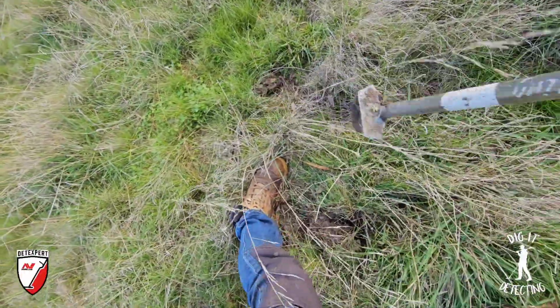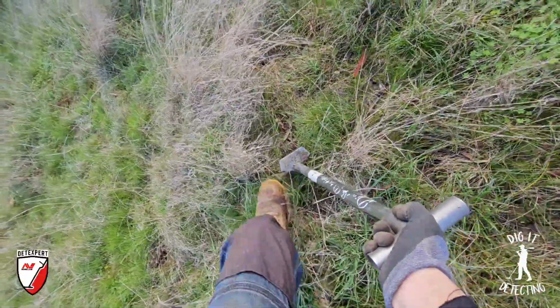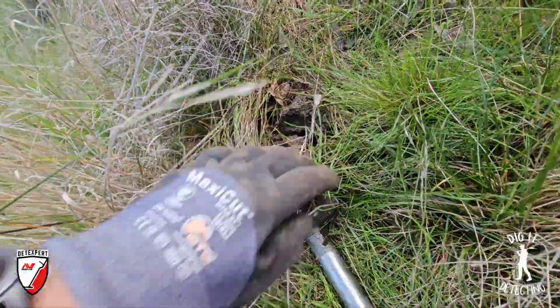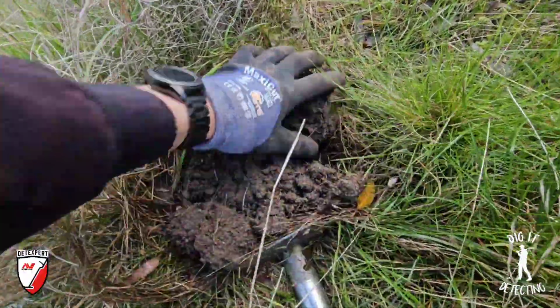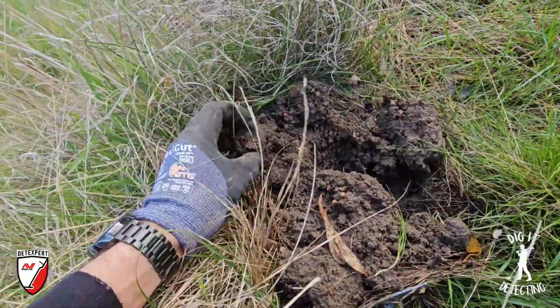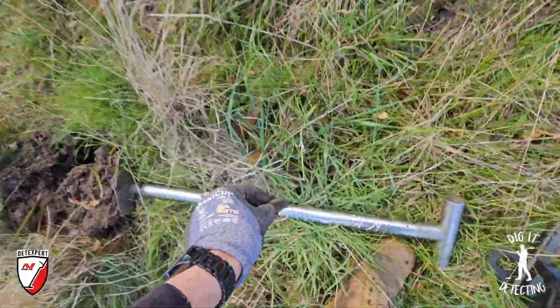Whoa, you see the angle there? She's quite steep. Our target was somewhere about there. It wasn't very deep either by the sounds of it. So I reckon we're going to be able to see him. Just folding a bit of dirt over here. Where are you? Oh, there you are. You're not a coin though. But there you go. Big chunk of old brass.